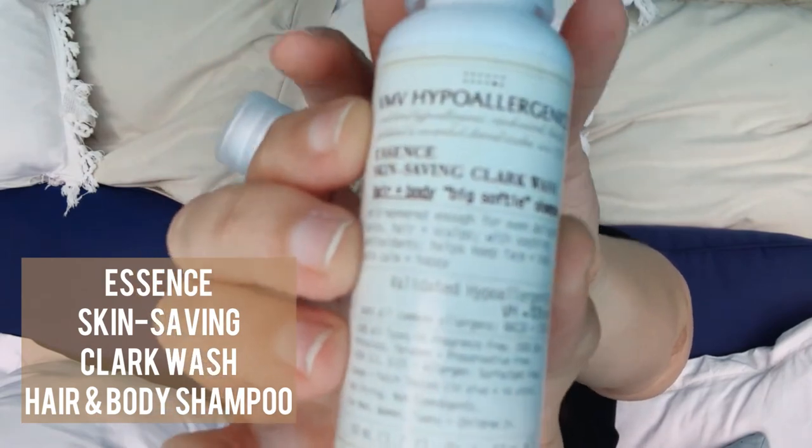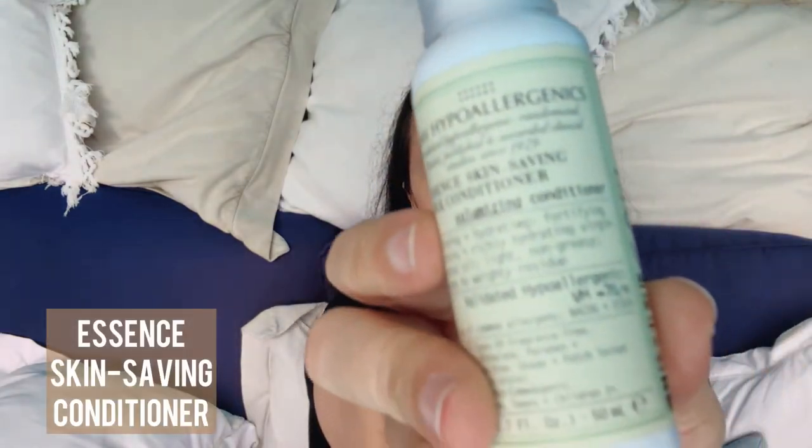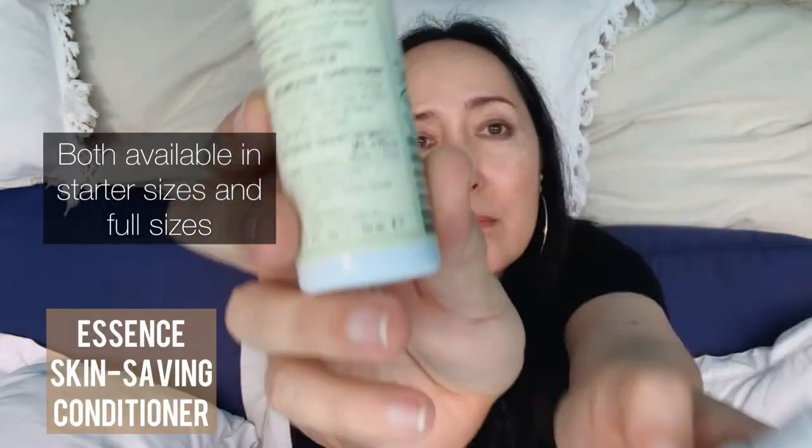And we would suggest our gentlest hair and body wash, which is Clark Wash. No SLS or SLES, which again are not allergens, but they can be irritants in higher concentrations, which we don't use anyway. But this doesn't have allergenic surfactants or irritating surfactants, also fragrance-free, masking fragrance-free, paraben and preservative-free and phthalate-free, just all the good stuff. Definitely a good idea for hair and body cleansing. And this is the Essence Skin Saving Conditioner that would go with this.